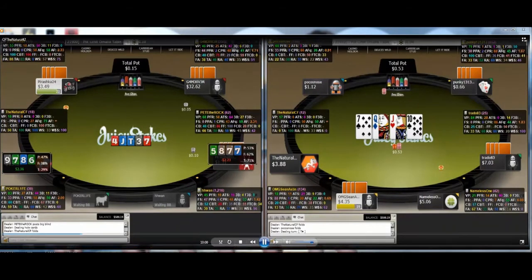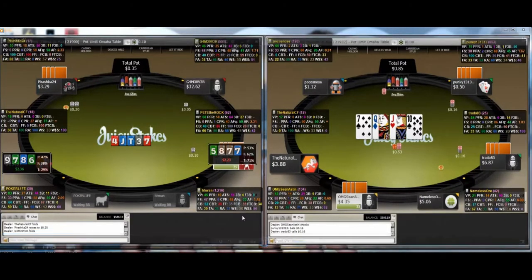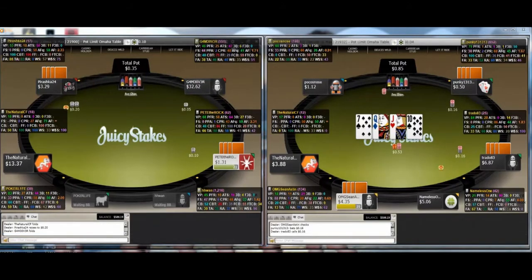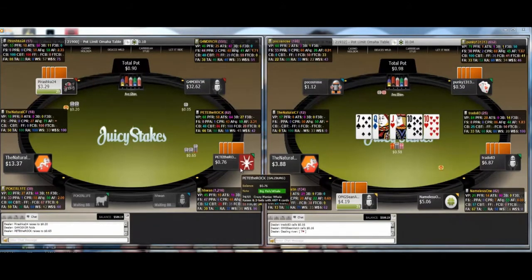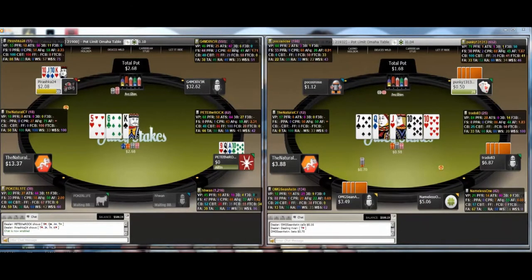Here on table 2, we have a pretty wet board going here. We have a made straight. We have a flush draw. And so really tiny bet here, 16 cents, but Punky does that a lot. But that is not a really good size bet on the board. Now the board pairs. So this is about as wet as it gets. You got a paired board. All you would have needed would have been a made flush. You got a made straight. You don't have a made flush, but other than that, you've got a really wet board.